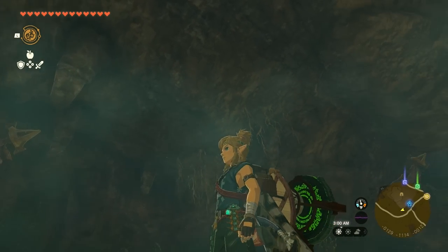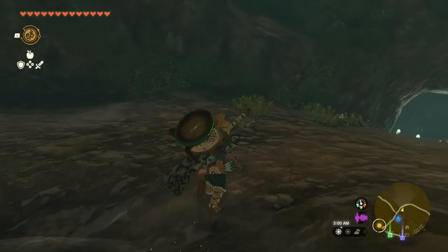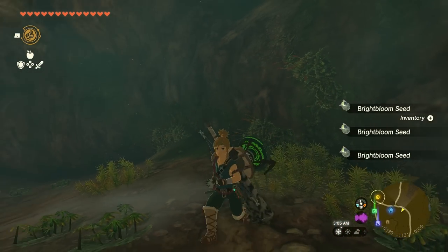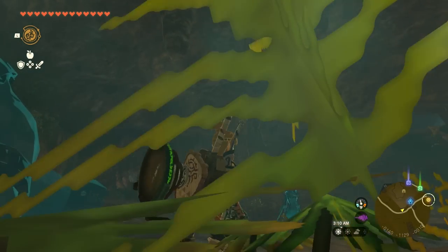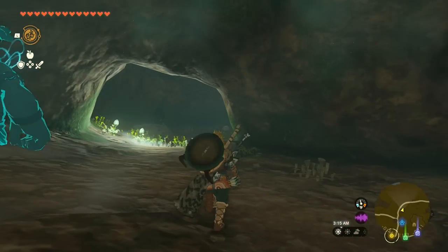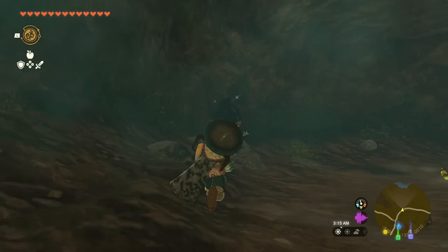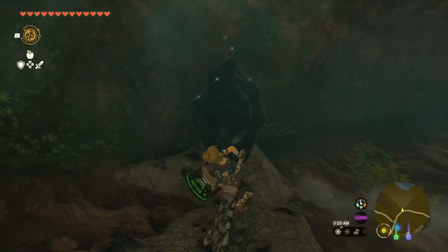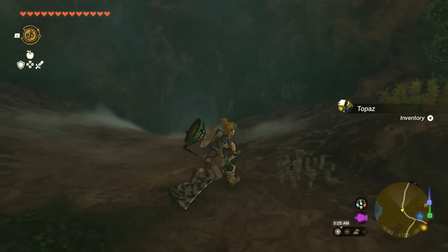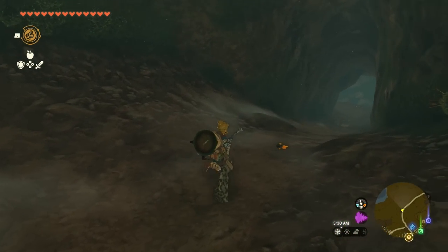Is there any other route to take? If so, I'm not seeing it. There's no map of the caves. There's a map of the depths, there's a map of everything else, but there's not a map of the caves. Any other entrances, exits, things like, I don't know, man.